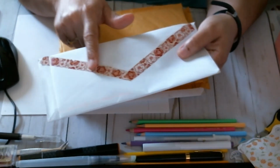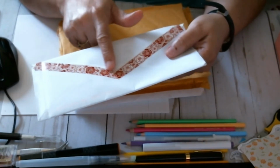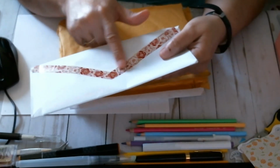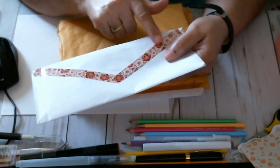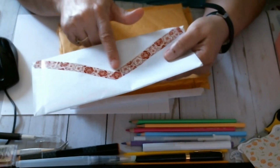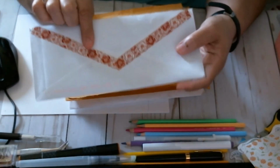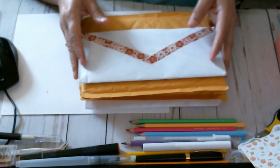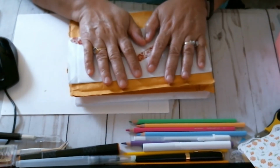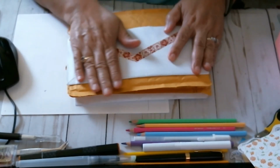And look how pretty this washi she used to decorate it. It's very, very pretty. It's got a nice neutral, like a rustic brown tone on it. It looks familiar, and I might have it in my stash and just have not used it in a very long time. But it looks very familiar, and I think it's very pretty. And that is all that came in today's mail. This was my Friday mail.